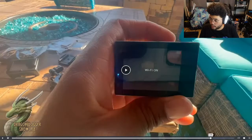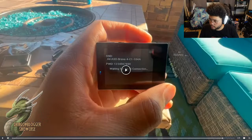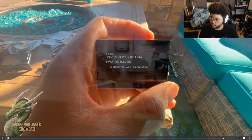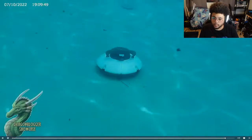what kind of quality you're going to get from using it. Let's see. There we go. Also your pictures too. Let's jump right in and show you guys how it works in the water.